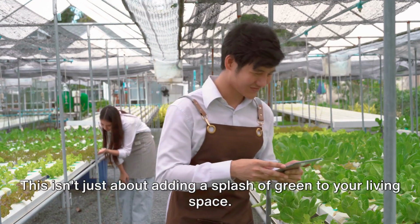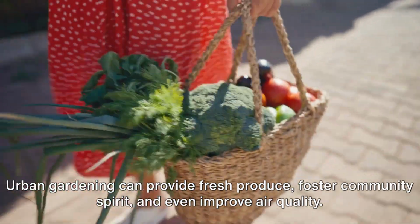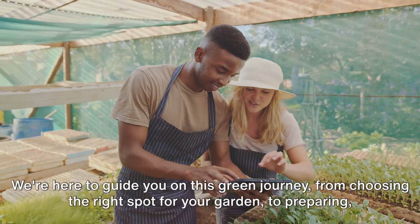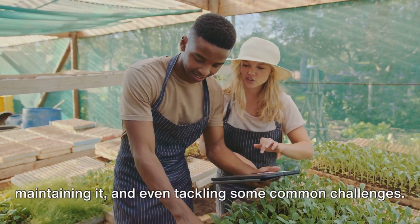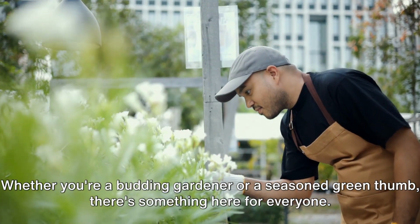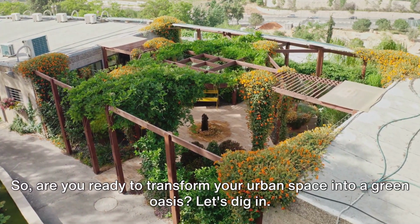This isn't just about adding a splash of green to your living space. Urban gardening can provide fresh produce, foster community spirit, and even improve air quality. It's a hobby that can yield a harvest of benefits. We're here to guide you on this green journey, from choosing the right spot for your garden, to preparing, maintaining it, and even tackling some common challenges. Whether you're a budding gardener or a seasoned green thumb, there's something here for everyone. So, are you ready to transform your urban space into a green oasis?